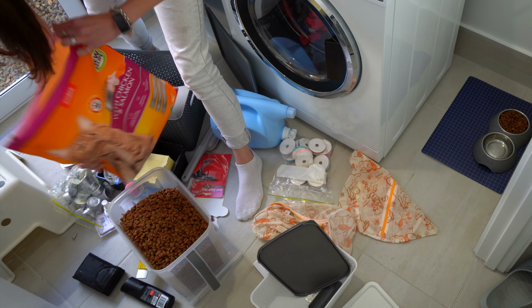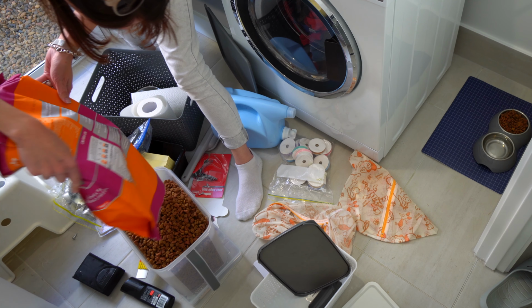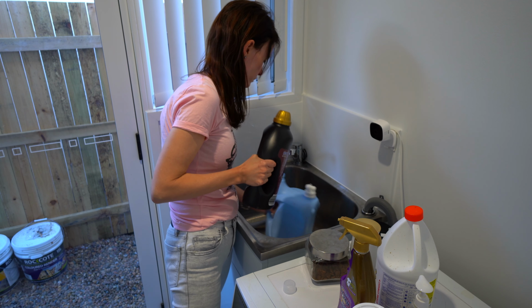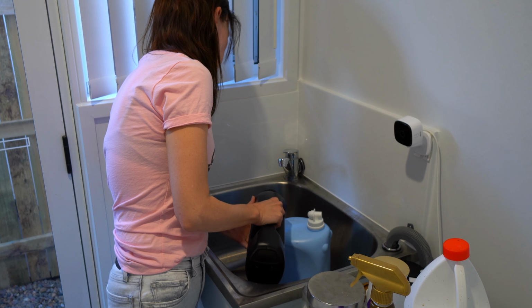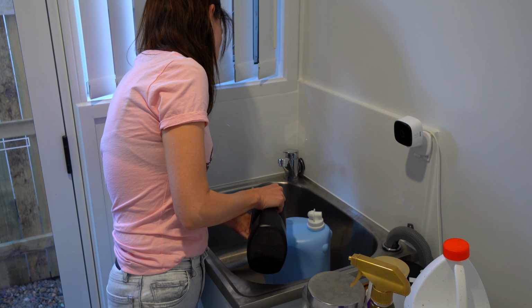I am not a huge fan of decanting things into different containers, but there are some things where it just makes sense. And for me, things like cat food and moving our laundry soap into something that is much more user-friendly is a great way for me not to just get things looking better aesthetically, but also to make them more functional.